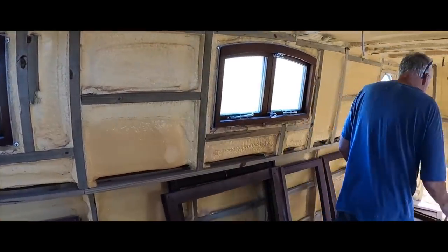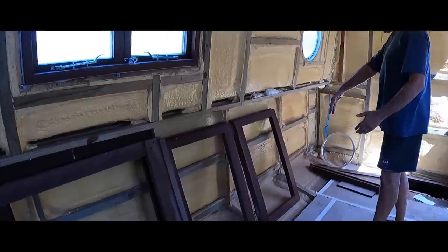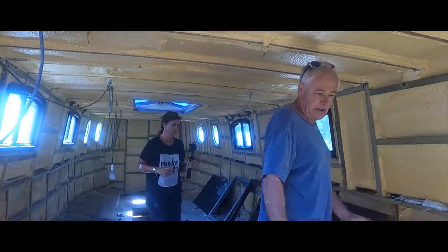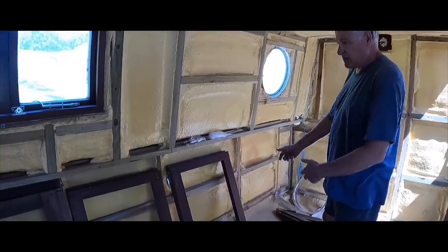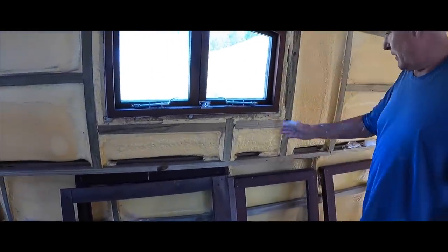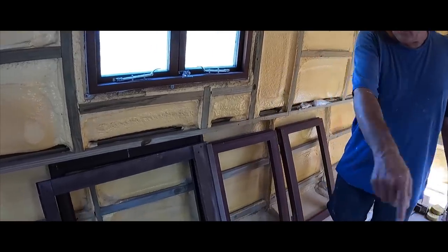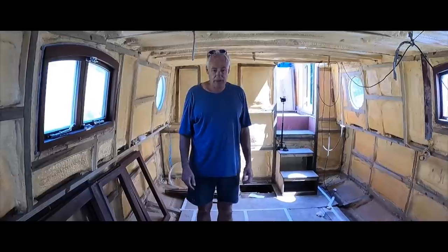So the kitchen's going to go down here, and it's going to go around this side here. There'll be things like possibly a dishwasher and oven in there, and then the kitchen service will come around here with cupboards, maybe fridge, freezer, up to around about here by this window. And at this point, we'll have a breakfast bar coming out. So that leaves us this area here, which is going to be the main saloon.